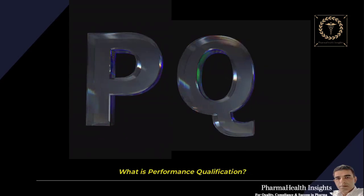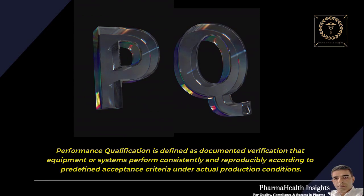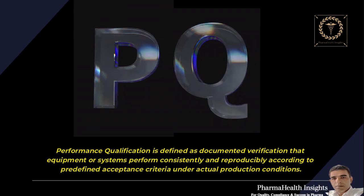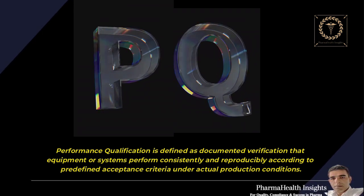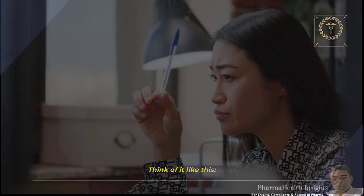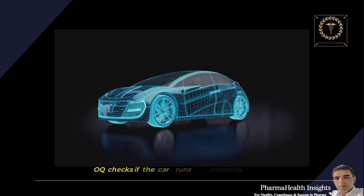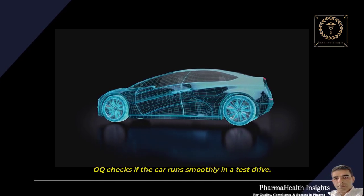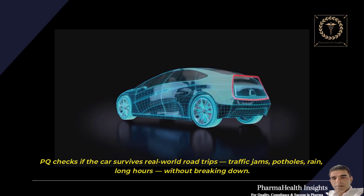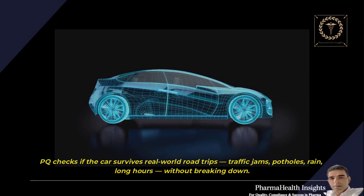What is performance qualification? Performance qualification is defined as documented verification that equipment or systems perform consistently and reproducibly according to predefined acceptance criteria under actual production conditions. Think of it like this. IQ checks if your car is assembled properly, OQ checks if the car runs smoothly in a test drive, PQ checks if the car survives real-world road trips, traffic jams, potholes, rain, long hours, without breaking down.